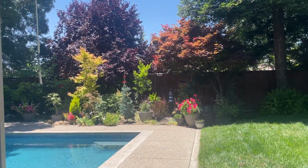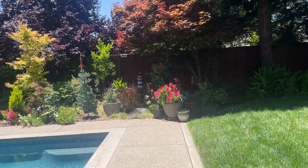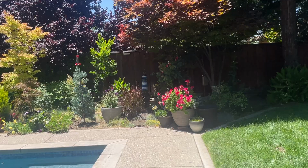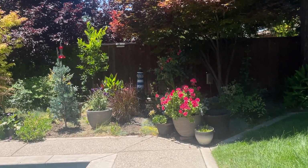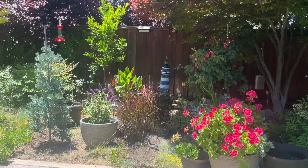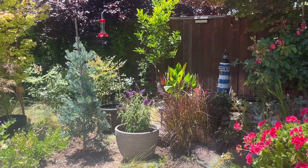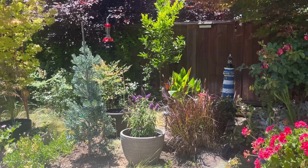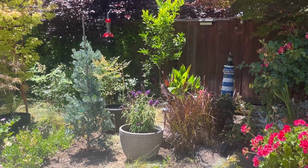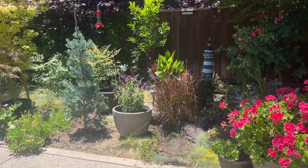I thought I'd get out here, if you have any recommendations of what I should put back there. I mean, I had the wine barrel with geraniums, and I might need to go ahead and put that back in there, because it was able to block the dog from running through. He won't jump over it.